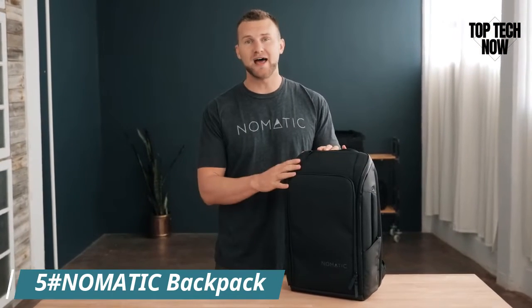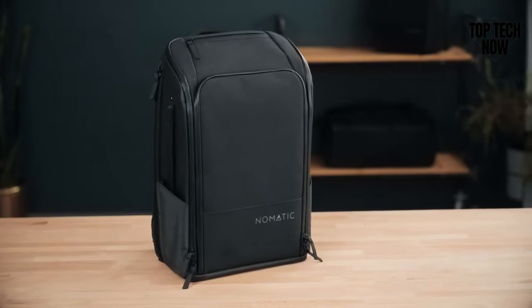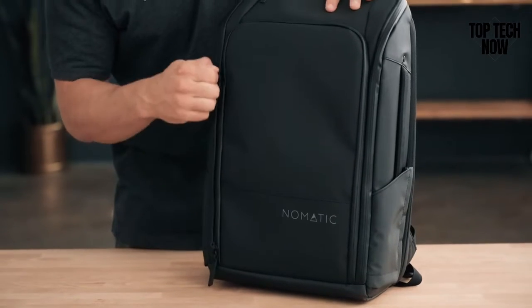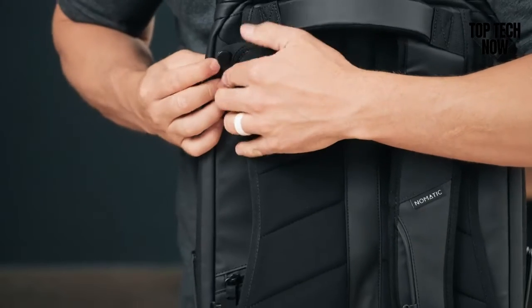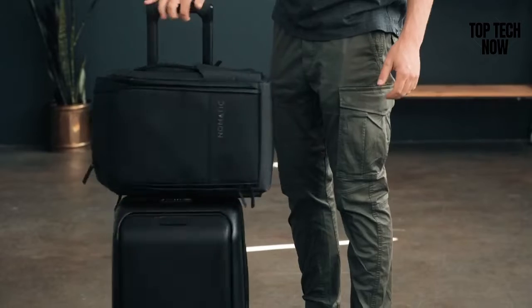Today I'd like to walk through the NOMATIC backpack, the perfect bag for everyday use. The exterior of this pack is made with strong water-resistant YKK zippers and tarpaulin material that will last forever. Our patent-pending strap design allows you to switch between backpack and briefcase. The back panel slips over a roller luggage handle to free up your hands while on the move.